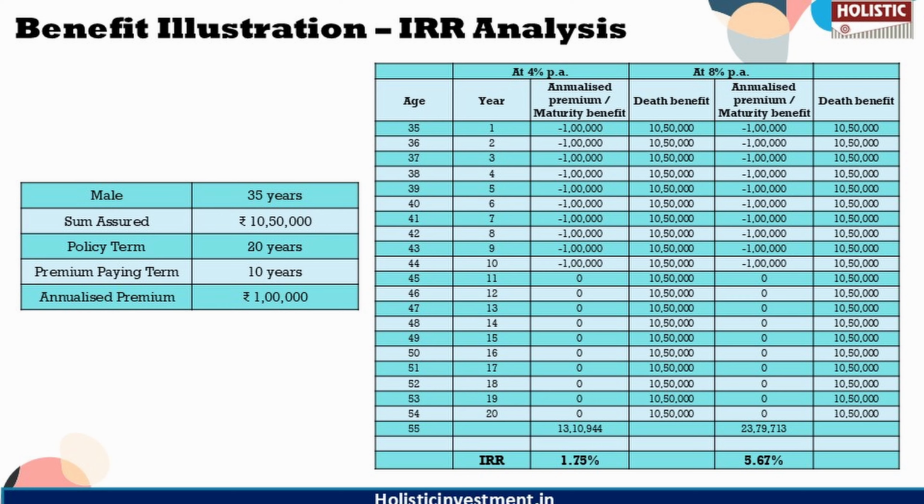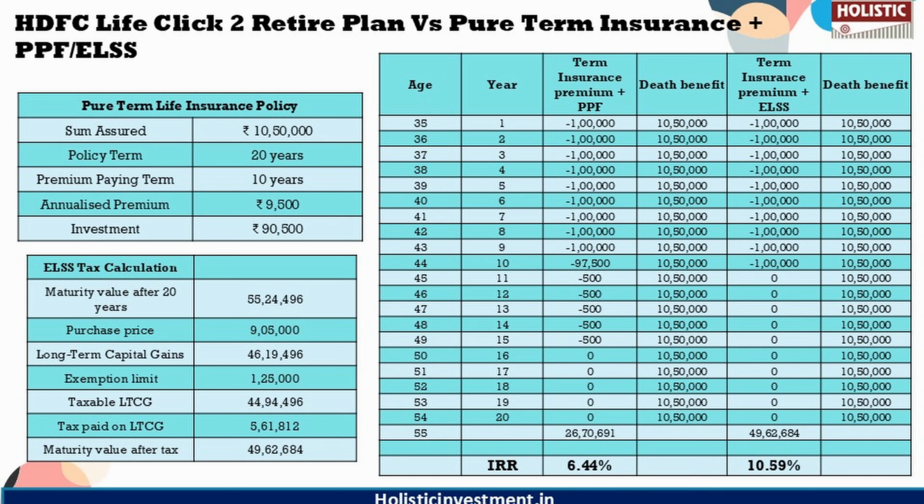option. As the final payouts under this policy are not available for your discretionary use, let's consider an alternative strategy that offers better control, liquidity and flexibility, allowing you to make the most out of your retirement savings. So using the same investment amount in the HDFC policy, we can actually build a more efficient retirement plan while also addressing life insurance needs separately. So let's revisit the earlier example.